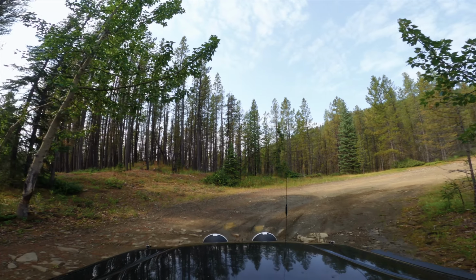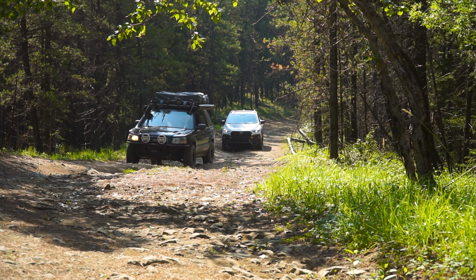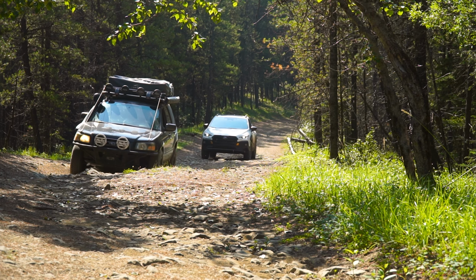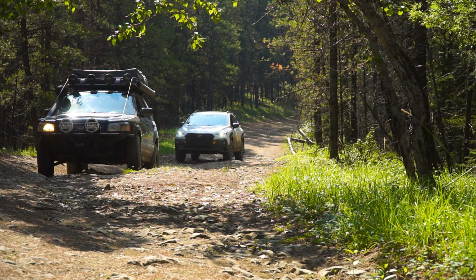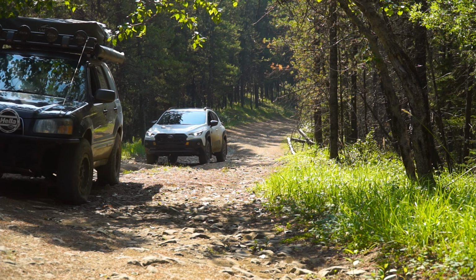You'll see when we get to the next obstacle, it's like a chute. It's pretty cool, and it's kind of, again, very V-notchy, which will be interesting to see how the cars handle it. I was able to do it before, so I should be able to do it unless it changed over the winter, but we will have to see when we get there.